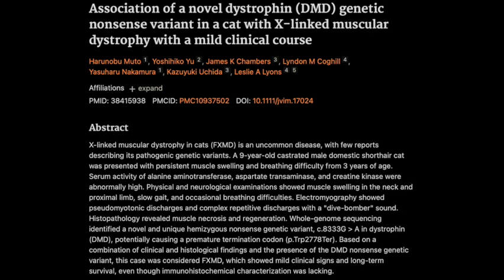So it's what we call a nonsense mutation, technically labeled as c.8333G>A, p.Trp2778*. That's a mouthful. It is. But what it means is that a single letter in the DNA code is changed. Just one little letter. And that one tiny change creates a premature stop signal during protein production. So the instructions for making the protein are cut short? Exactly. And that leads to a shortened, non-functional dystrophin protein.